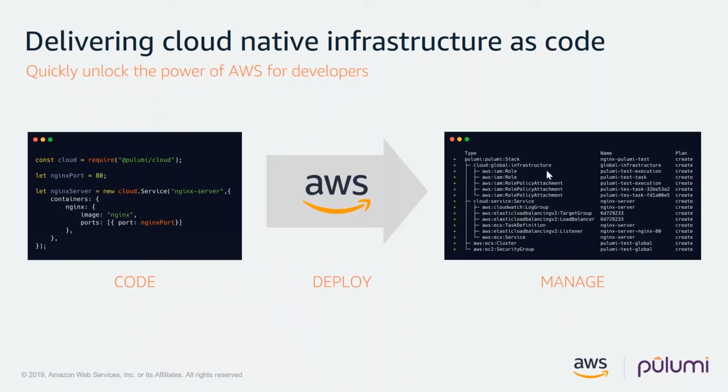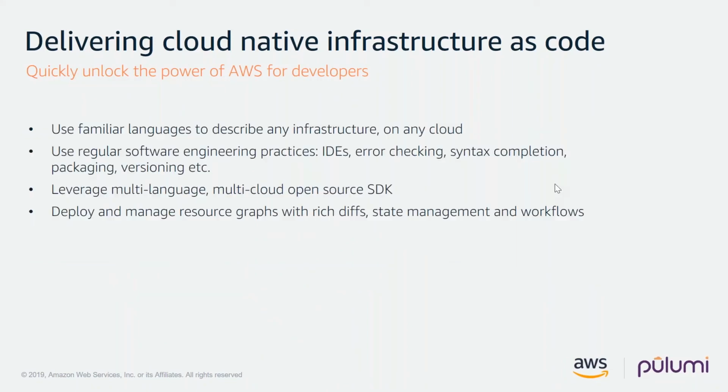At Pulumi, we're building an open source SDK and programming model for easily authoring, deploying, and managing cloud infrastructure using code. Pulumi provides access to everything in AWS, so you can use all those capabilities Trevor mentioned and everything else in the AWS platform, as well as access to Kubernetes and other cloud resources. Pulumi unlocks these capabilities by allowing you to use familiar programming languages to define your infrastructure. So developers and DevOps teams can use JavaScript, TypeScript, Python, and Go, with more languages coming.